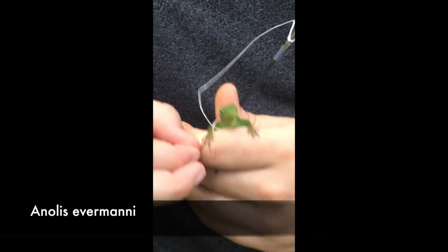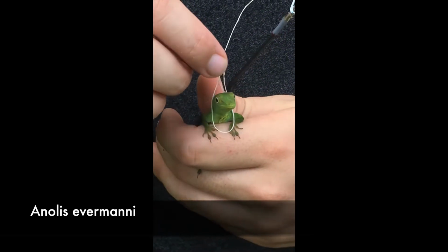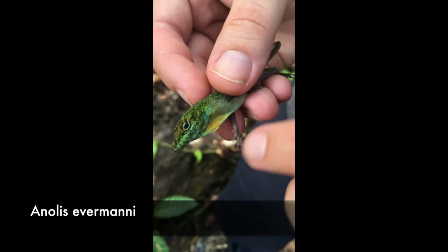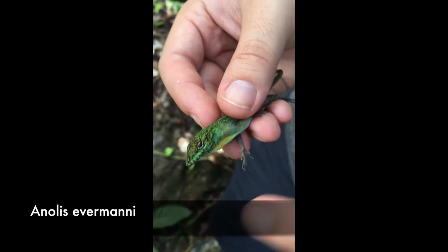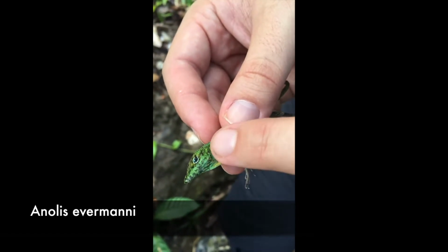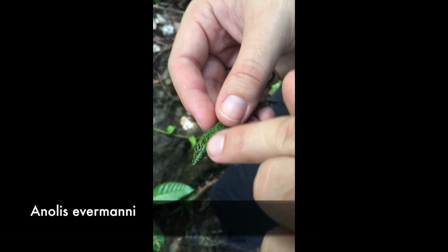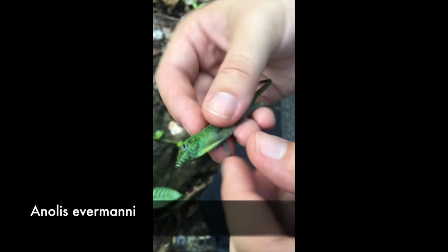Hello there. There we go. This one's so green. Yes, so it's the Evermanni. They have this really beautiful yellow dewlap, and they also have these blue eyes. But they're the only anole besides the giant predatory anole that actually has the green color. The Cuvieri is the other one who has the green color. And so the difference between the Evermanni and the Cuvieri juveniles is that the Cuvieri have this chameleon-like eye, while Evermanni have this eye that's set into their facial plate.